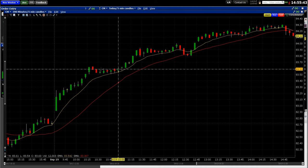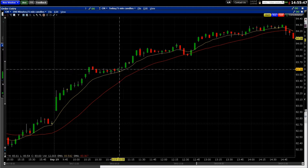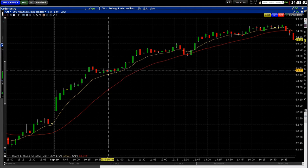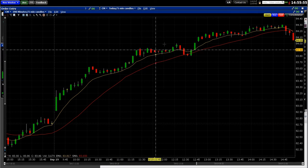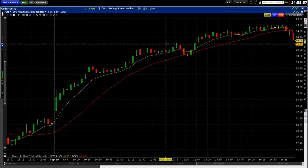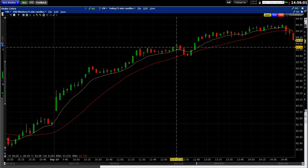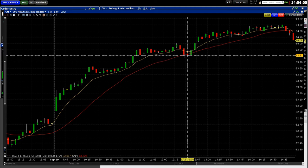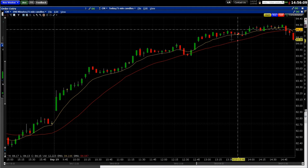Right when it started resting on this 8 EMA and using it as a support, you see these little bottoming tails just poking down at the 8 EMA. This would have been a really nice place to get in, probably right around here at around 83.61. Could have ridden it up to almost 84, for about a 40-cent gain. Now if you wanted anything more than that, you'd have had to withstand this big drop, which would have made you nervous. But the 20 SMA was here to kind of rescue it, and it kept going up after that.